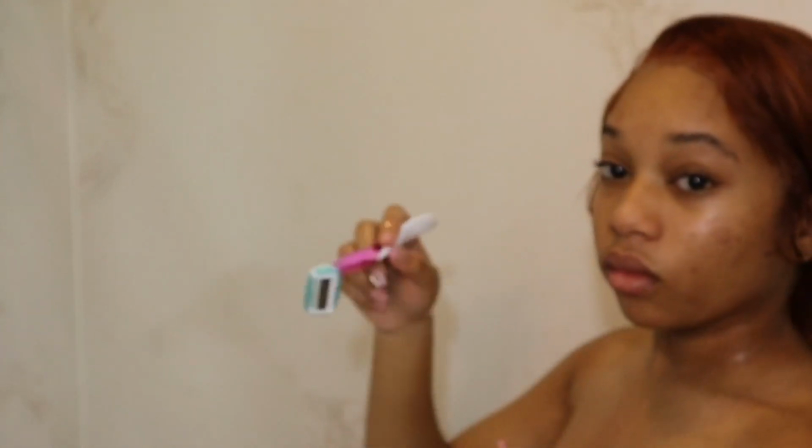So once I get done exfoliating, I go in with my shaving gel. If you don't like shaving gels, I recommend shaving cream. And if you don't have a shaving gel or shaving cream, just go in with an unscented soap and you can use that as a base as well. So I shave down. Some people say shave against the grain. I'm not really 100% sure what that means. I just shave down, y'all. It always works for me.